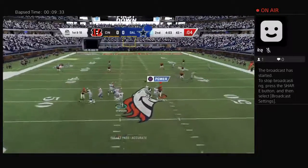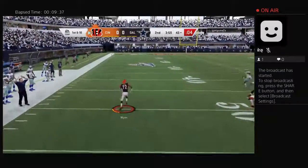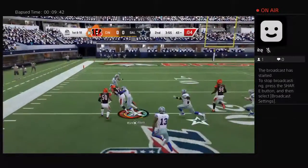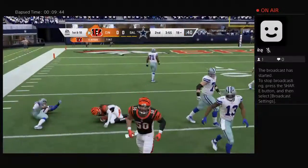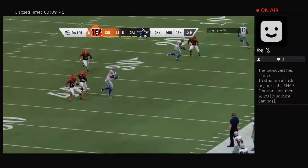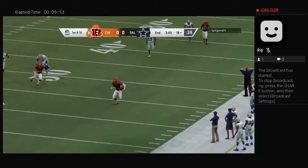On 1st and 10, Prescott looking for his tight end Witten, and it's intercepted. Picked off near the 42. And they will be set up now as he brings this thing all the way back inside the 20. What a play. The big man comes up with the interception. Puts together, Charles, a nice little return, too.